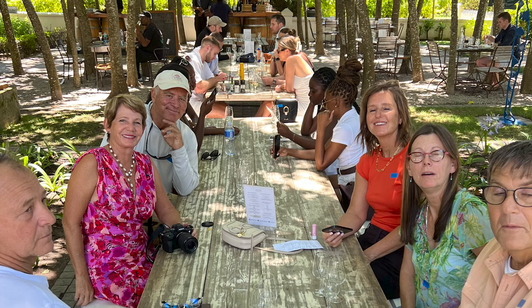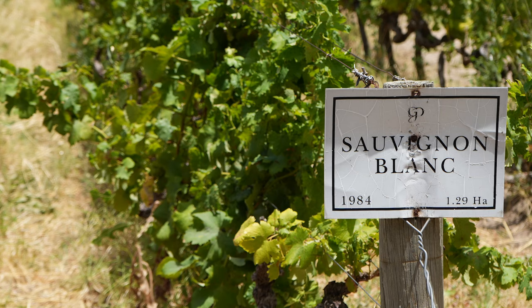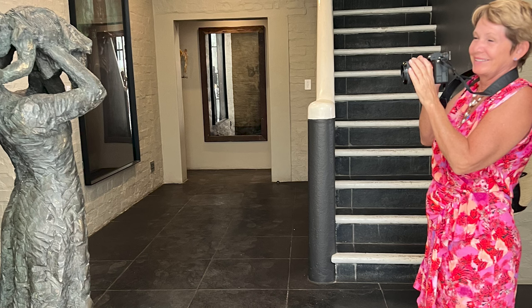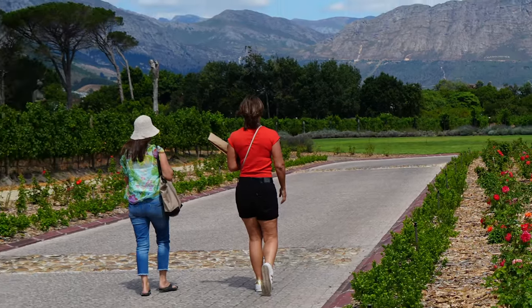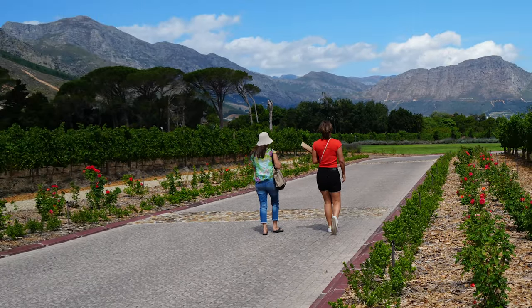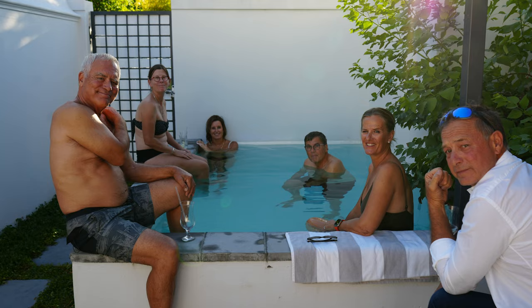Nice thing about traveling with Catherine is that we didn't try to hit all the vineyards. She knew the very best ones, and so we went to the ones that were very special, ones that had art displays or ones that had exceptionally good wine. Afterwards, some shopping and relaxing in the pool that was outside our room.